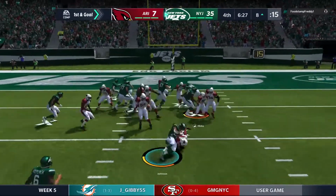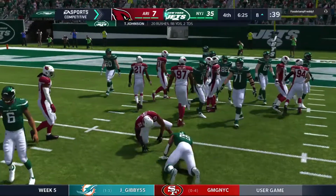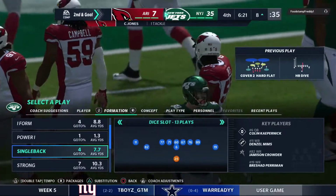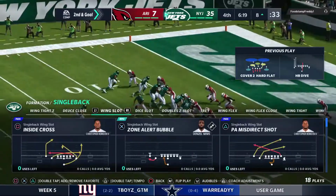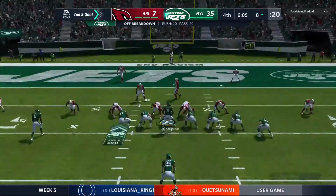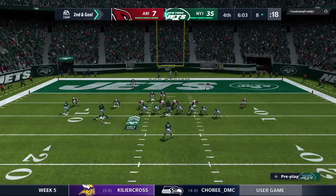They'll try and run. This is Johnson. And maybe a measure of revenge there. He's had his way in this one, but this time they get him behind the line. It'll be a loss of 1, and that'll make it 2nd and goal. Brings up 2nd and goal at the Cardinals' 8-yard line.